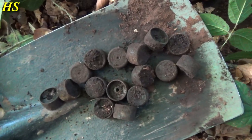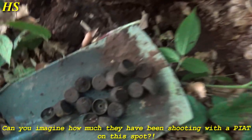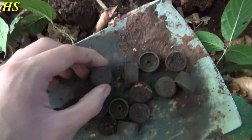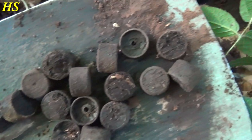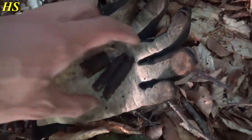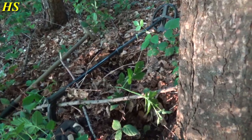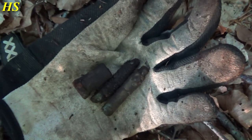Guys, look how many primers I just found. I'm constantly digging all in this area. It's full of these primers. Look at that. That is fantastic. This is so cool. It's just full of signals. That is so awesome. Very nice signals and very cool finds. And look at that. Just found two more fuses and another cap right over here. And there are even more signals. How cool is that?